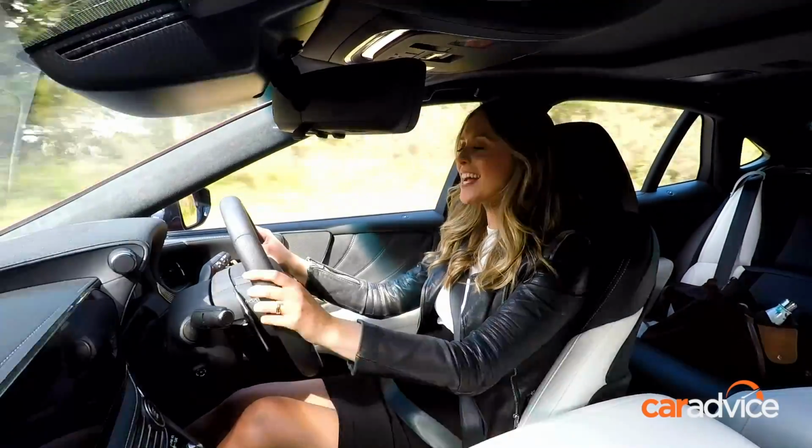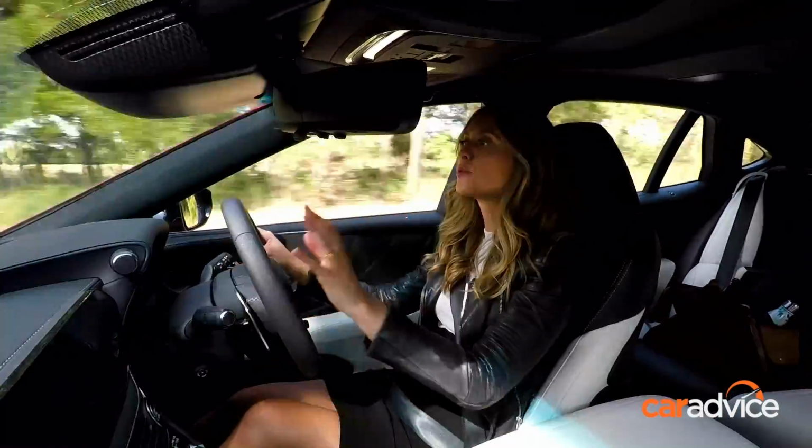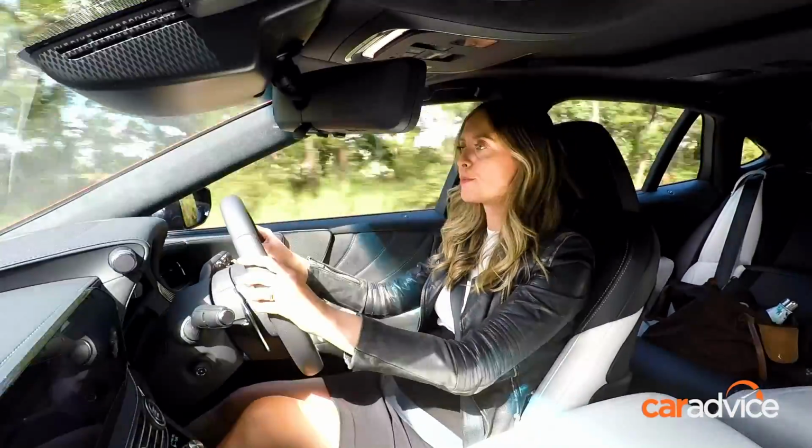Rear visibility for a sedan is actually great too, and that's thanks to that rear windshield being set nice and low and wide, so you get an expansive view of the road behind you.